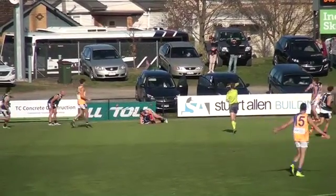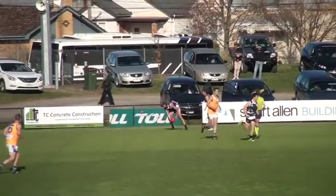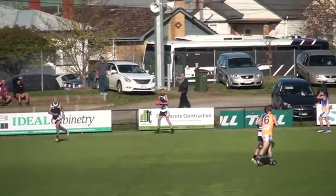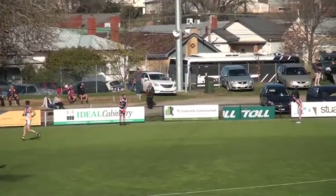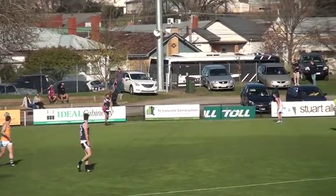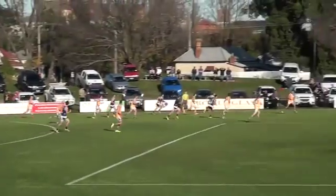Big tackle, could have been high, and it was. Oh, very lucky. And lucky to get away with it from the poor kick from McCartan. And a very ordinary handball from Stephen Kennedy. You would have expected better from him. Yeah, well, he was under a bit of pressure from the kick there from McCartan, of course. So this is Jared Edwards on deep in his own back pocket for Ballarat. He'll kick it long and up the line.